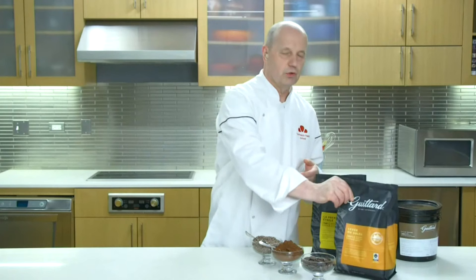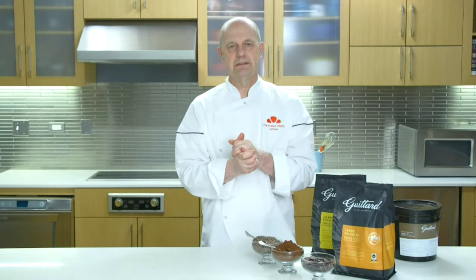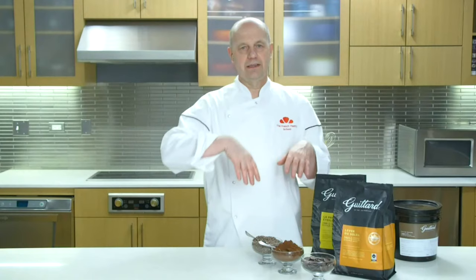Okay, so a 61% chocolate contains 61% cocoa solids combined, and the rest is sugar. So that's 39% sugar. Now, the higher the number in your chocolate, if you have an 80% chocolate, then you have only 20% sugar.